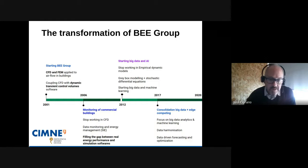So at that moment, we decided that CFD maybe is not the best option to analyze longer periods, like years or months, of the energy performance of buildings, and we became more centered in developing data monitoring and energy management platforms to gather data and start analyzing. For six years, we were centered on working with dynamic software that evaluates the heat balances and mass transfer balances in control volumes. So you divide the building into 3 or 4 control volumes, and you define the differential equations of each of them, and you get the solution.